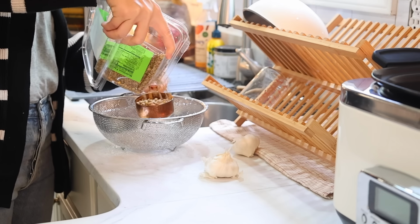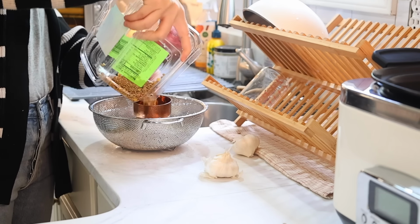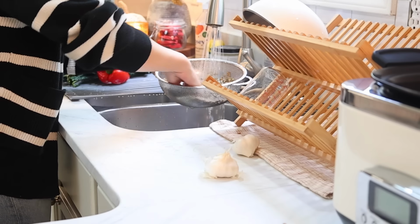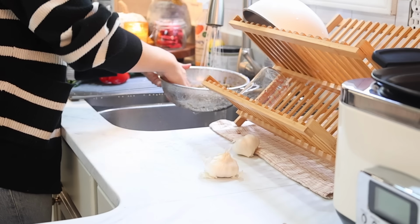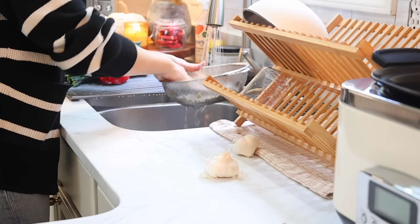So if you're looking for a veggie soup or something that is just inexpensive, make this lentil and sweet potato soup. It's on my website and I truly love it. It is my favorite lentil soup ever. It tastes amazing. And my kids will eat this too. Even my toddler, she absolutely loves this soup.